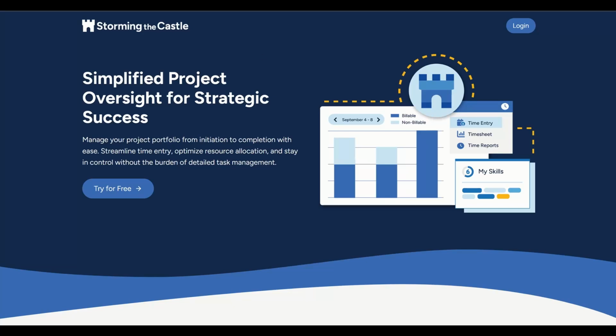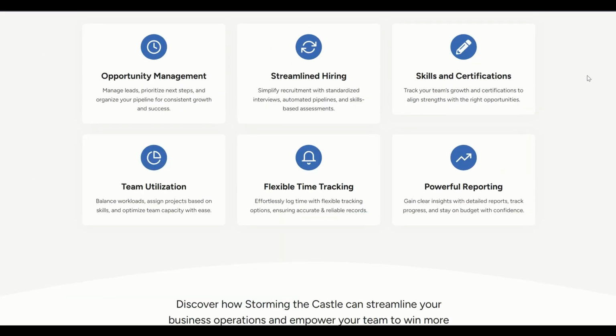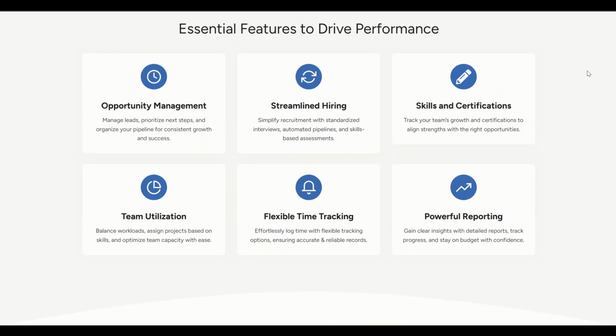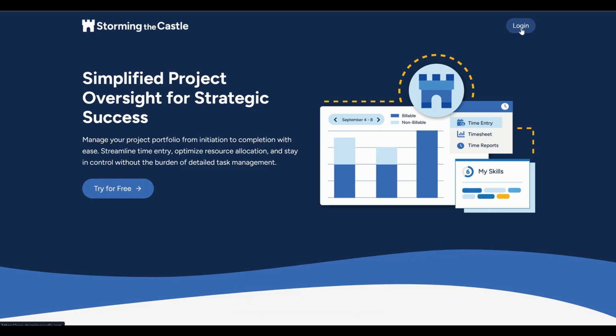So what's so cool about STC is it's not just a bunch of different tools they kind of Frankenstein together, like duct tape. It's one platform that brings project management, client details, time tracking, HR stuff. Wait, hold on. It's all together? So this is like a one-stop shop for running my whole business. Okay, so you're talking about that clear picture of my organization. That's where it shines. That's what I want.